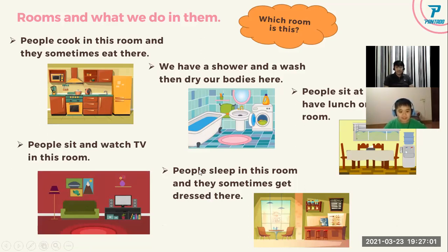Oh, you have TV in your bedroom? No. This is living room, okay? But you have TV. Oh, I see. You have TV in your bedroom. What else can we see?